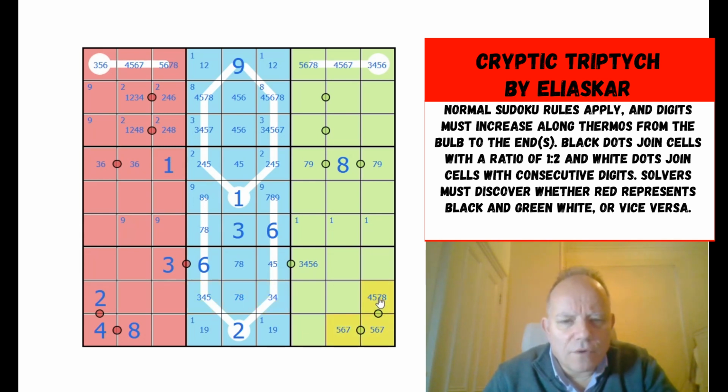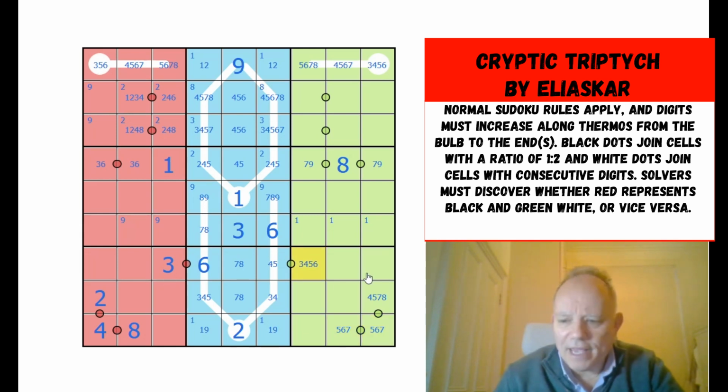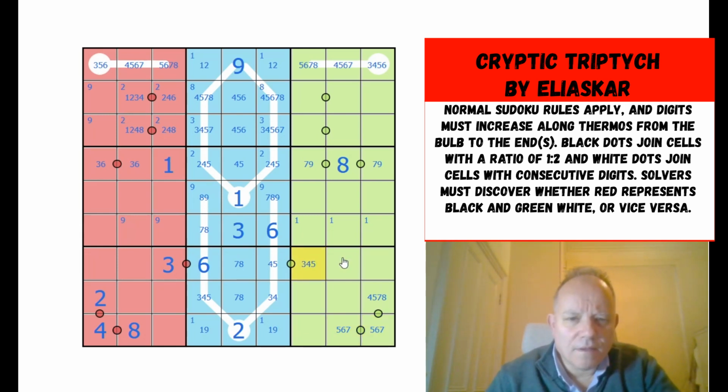And this is therefore... 6 is definitely included there. So it can't be here. And this can't be 3 anymore. So this is now a 4, 5 pair. The 3 there, I should have spotted a while ago, rules that out.